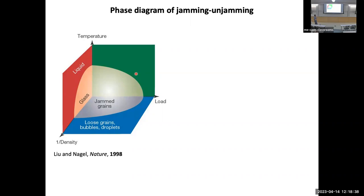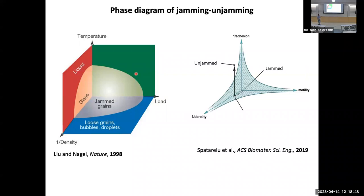So it's a transition that can be used to describe physical matter, but nevertheless, physicists have also envisioned this jamming and unjamming transition to apply to cell migration. So when the cells are very, very dense, they can be jammed, and upon certain perturbations, they can actually unjam and begin moving as a sheet or as a single cell. So in this analogy, this is a hypothetical phase diagram for a jamming and unjamming transition for cells. And you can see that there's an axis of motility over adhesion and one of density. So this is analogous to the phase diagram on the left for other types of soft matter.